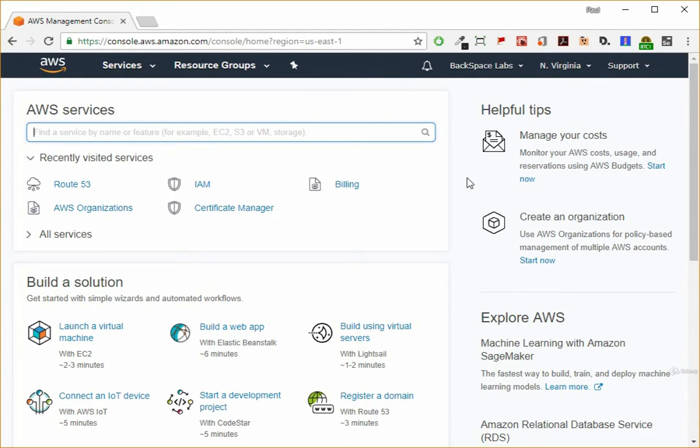Okay, so the first thing that we need to do when we create a website is that we need to purchase a domain name. And we can do that through Amazon Route 53 service. Now that will cost us around about $11 or $12 US, depending on what top level domain you select.